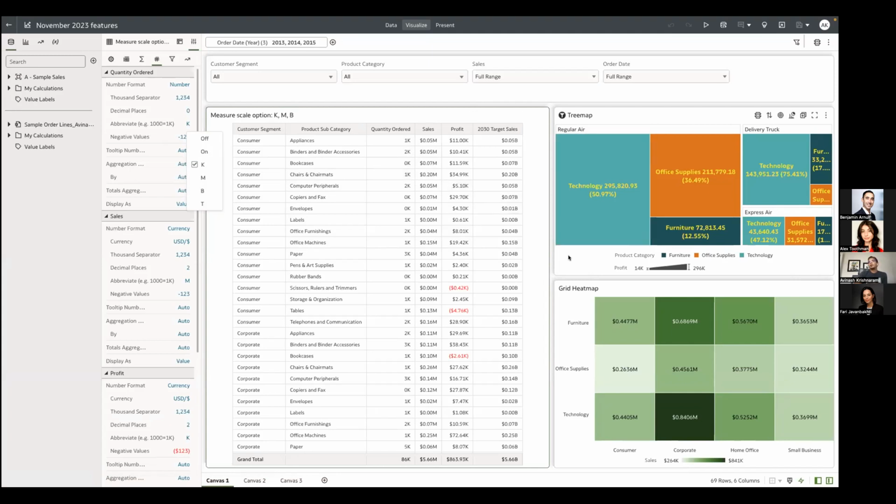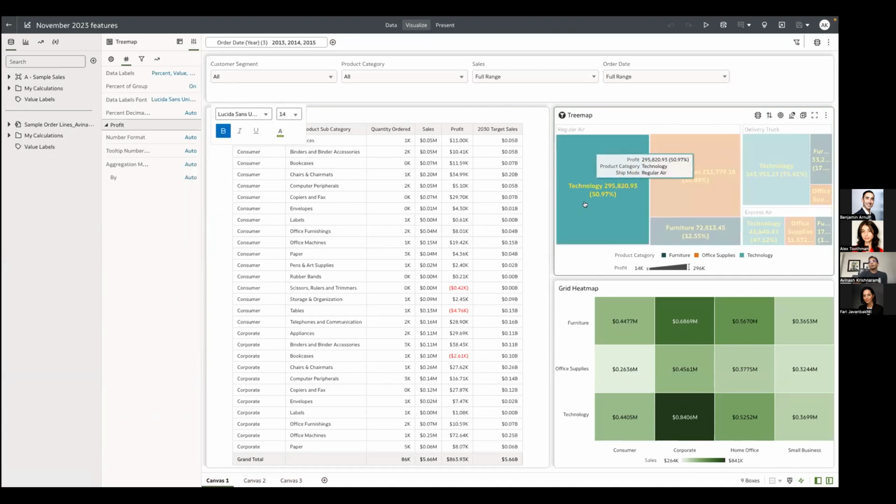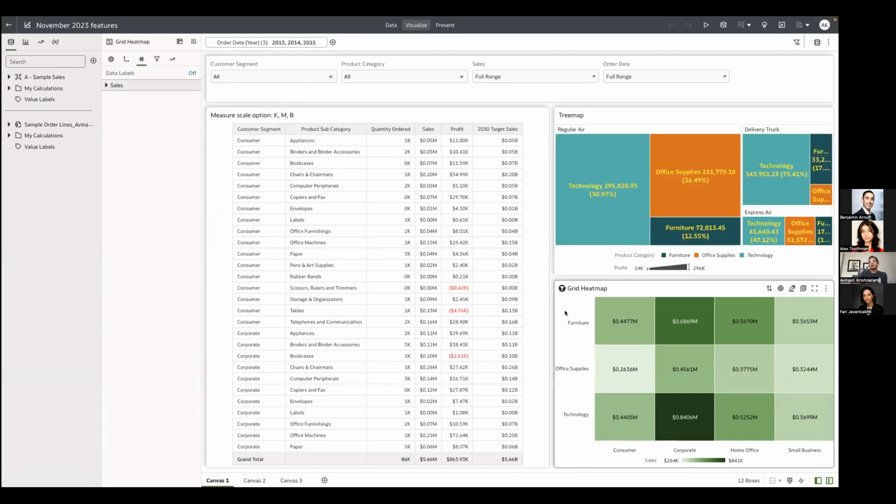Right? Tree map has new data label font editor controls, right? So in this case, the author has basically overridden the font properties. And then grid heat map was missing the data labels, and we basically exposed the option to turn on or turn off the data label. But this is a bug in my test server. Technically, when it's on, you would see the data label here. When it's off, it should be turned off. But the bug has been fixed in our normal production servers.